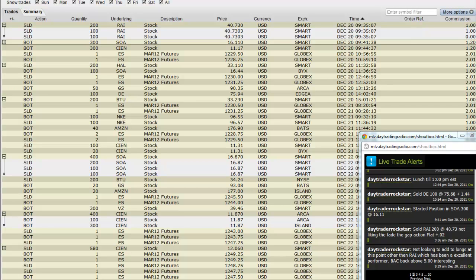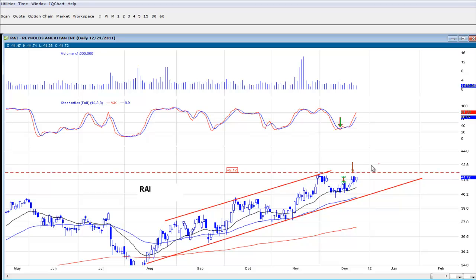So with that said, last week we started off the week by taking RAI off, and RAI was Reynolds, and Reynolds really looked like a good setup. But I think I just jumped the gun because it wasn't a high probability setup. And sometimes I want to review some of the trades just to show you that even myself, I could get chopped out of a trade if you're not waiting for the optimal setup. There was just something about the setup I didn't like, so I ended up taking it off flat.